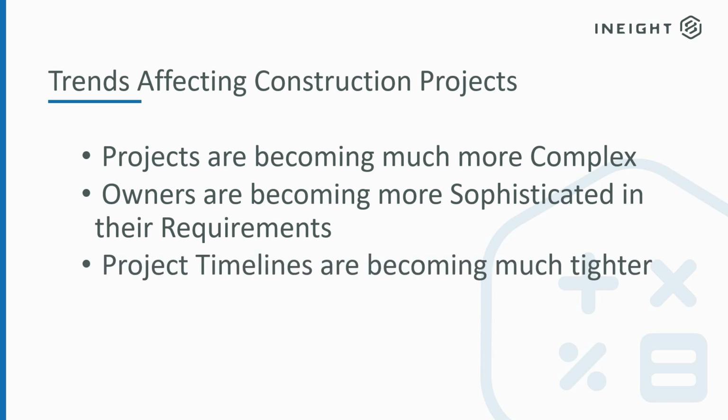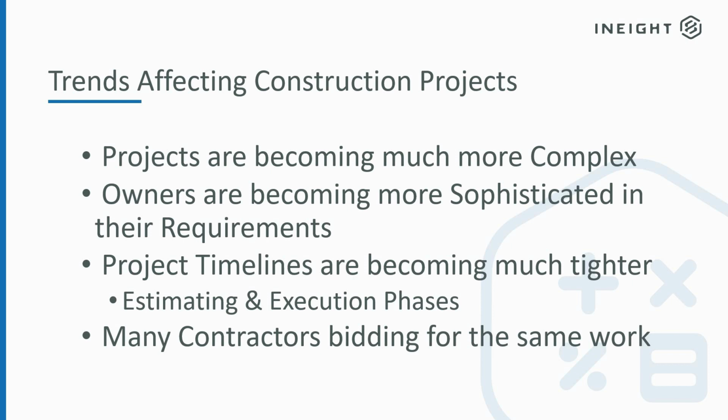As we mentioned earlier, the project timelines are becoming much tighter, not only during execution, but also during the estimating phase. You know, we hear about a project and we've got a little over a week to put all this great detail together and submit a bid that our company is going to be putting resources at risk on, should we be awarded. And we're also seeing many contractors bidding for the same work.